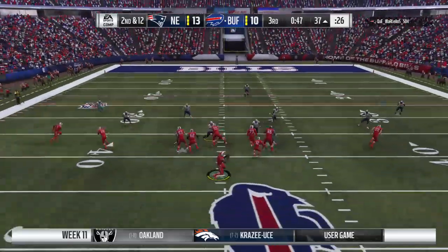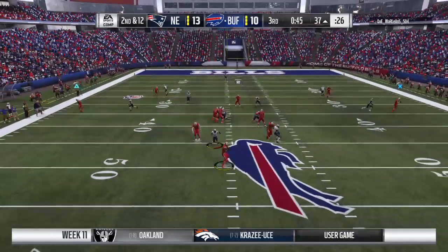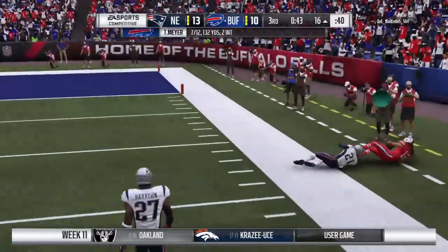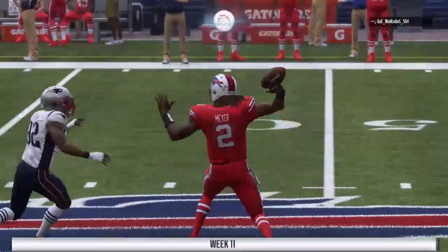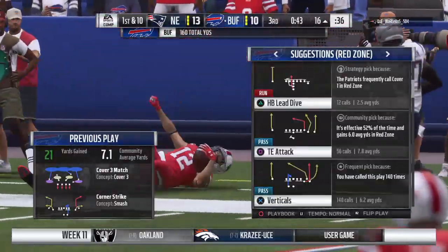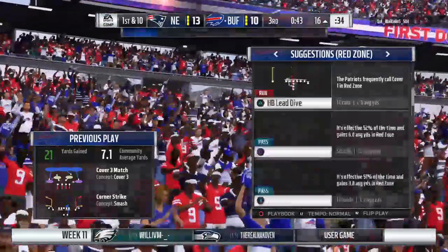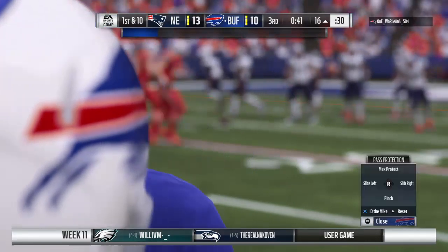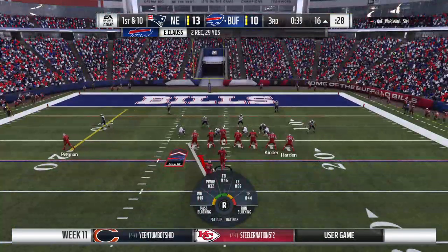Let's go. Looking to throw on second down. Meyer. And this is going to be caught. He won the fight for the football. And a nice gain of 21 yards. This quarterback now has 5 straight completions here in this second half.